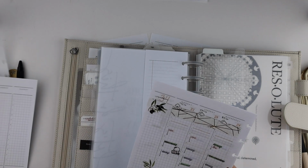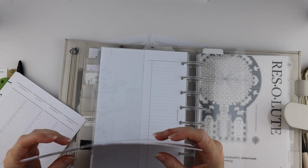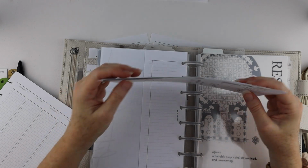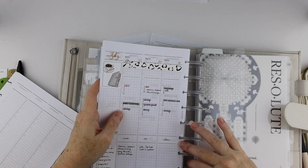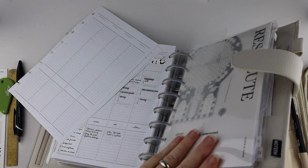Well, actually these don't take up too much room. Maybe I'll just leave them in for right now. Maybe I'll pull them out at the end of the quarter. I'll just remember the end of September to leave the back page in.